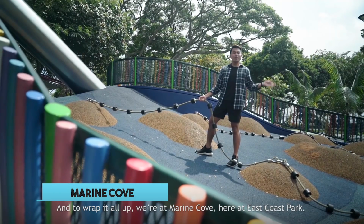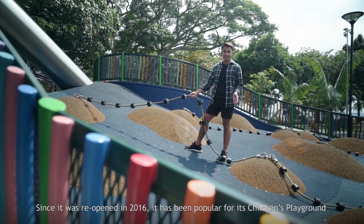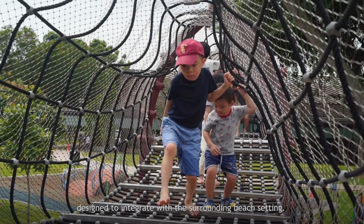And to wrap it all up, we're at Marine Cove here at East Coast Park. Since it was reopened in 2016, it has been popular for its children's playground designed to integrate the surrounding beach setting.